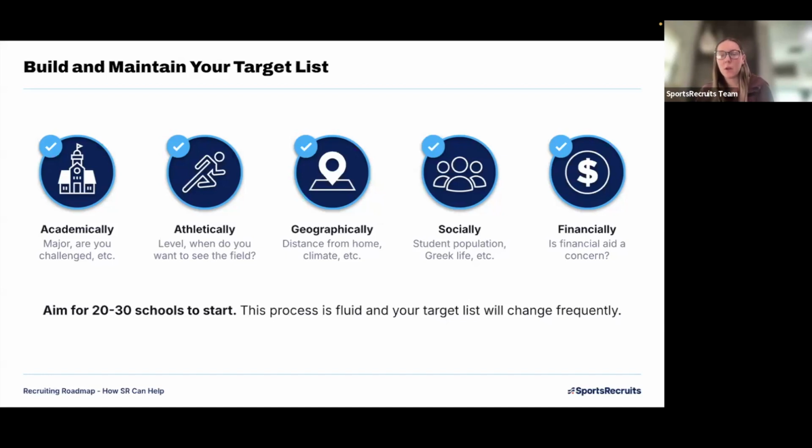The geographic fit. Do you want to be far away from home, right? Do you want to be in a different climate? Do you want to be more south? So asking yourself those type of questions. The social fit. Do you resonate with a certain student population? Do you want Greek life out of school? And then obviously the financial fit. So is financial aid a concern? Can you get certain scholarships, athletic or academic? Just really painting a holistic picture by asking yourselves these types of questions, because we don't want you to just hone in on the athletic component when you're building out this list.